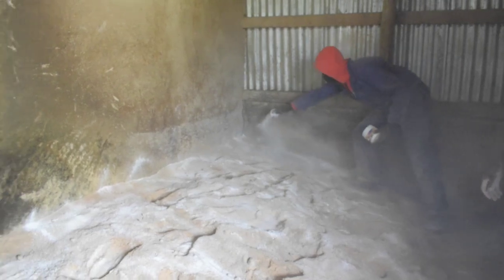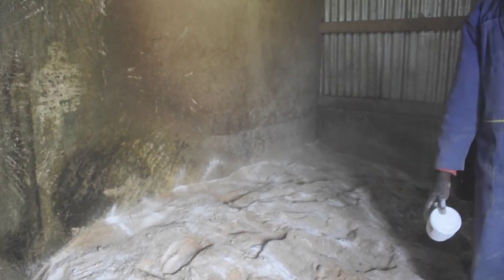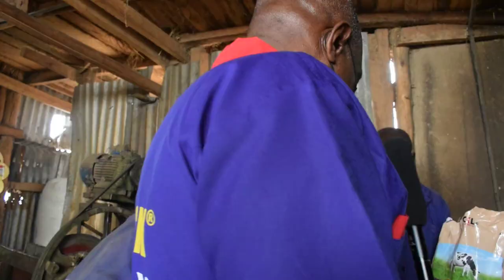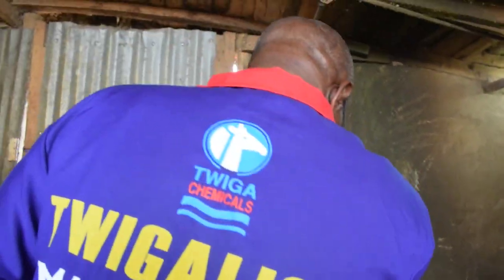Now, first we want to separate a little of this dairy meal for the dry cow. The dry cow is basically the cow that's preparing for the next lactation. So when a cow is two months before it calves down, we give it the salt that is called dry cow salt. So we separate a little of this now, just a little.